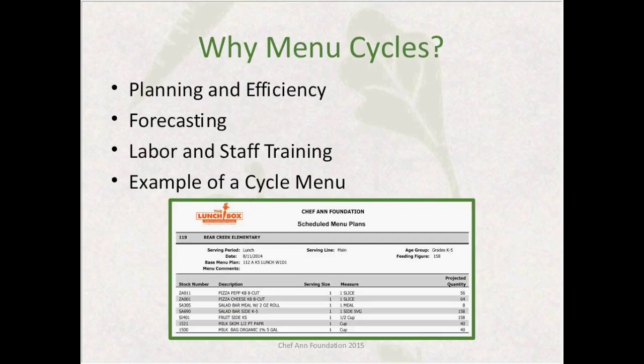Safe chicken handling. We hadn't cooked anything raw in over 10 years. So we had to train our staff on how to handle raw chicken. And then last year we taught them how to handle raw beef.